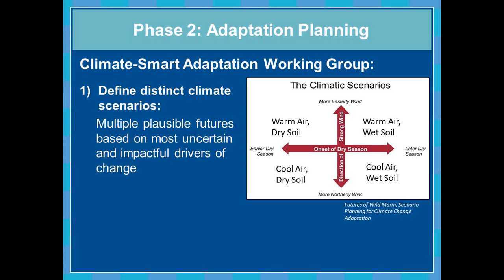And so the basic gist of this process is for a group of people to come up with the most uncertain and the most impactful drivers of change. So which climate change factors are we really the least certain about, and which climate change factors do we know will have the greatest impact on our region?